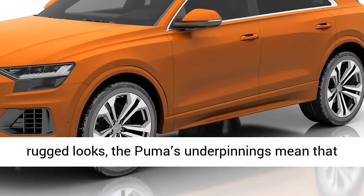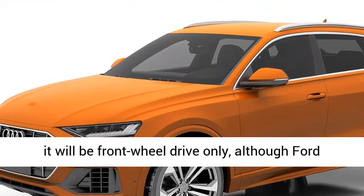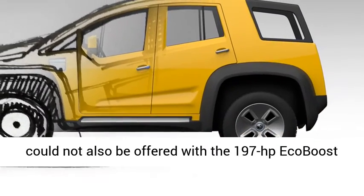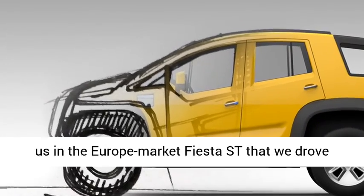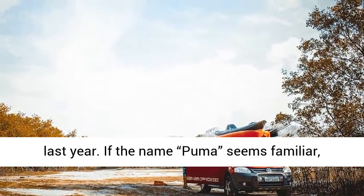Despite its rugged looks, the Puma's underpinnings mean that it will be front-wheel drive only, although Ford confirms there will be no technical reason why it could not also be offered with the 197 horsepower EcoBoost turbocharged 1.5-liter inline-3 that impressed us in the Europe market Fiesta ST that we drove last year.